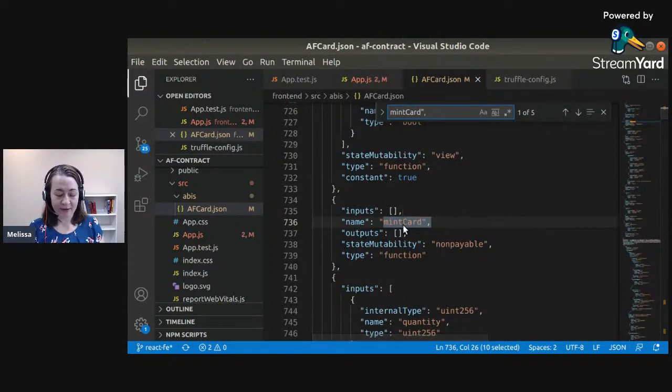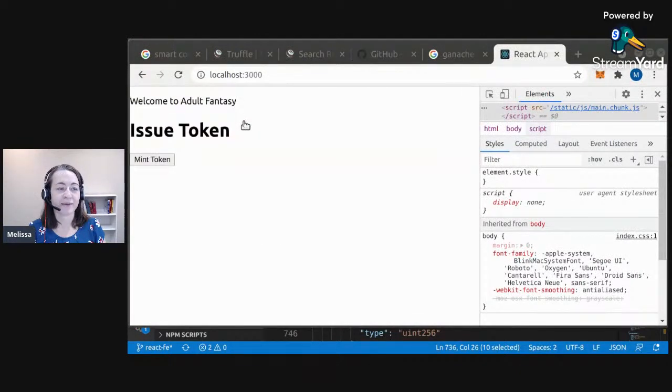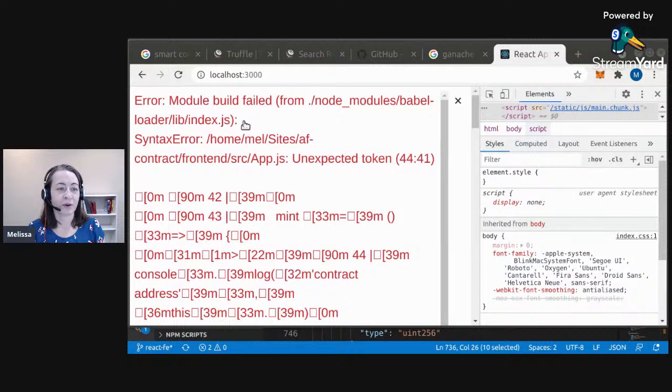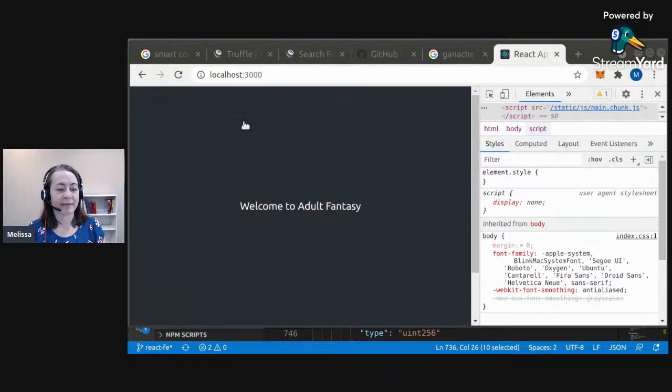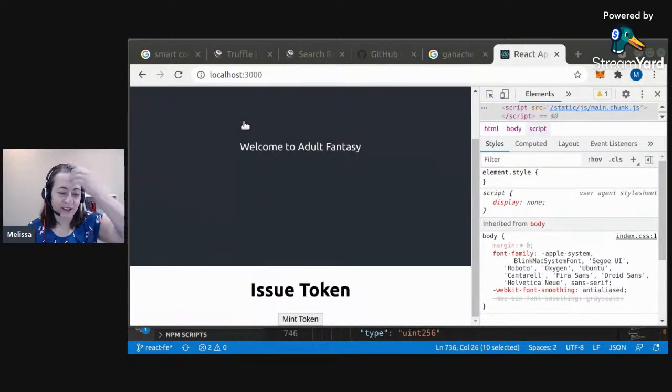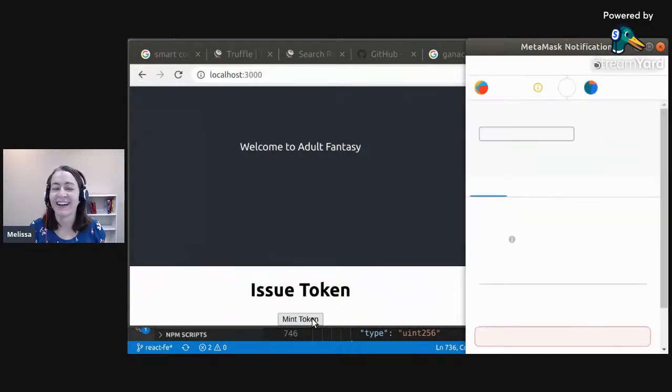Let's see. Back to the browser. Failed to compile. Oh, there it goes. Nope. Unhappy. Now it's happy. Okay, good. It just needed a minute as I messed around. What is it doing? This is exciting. What's it doing?